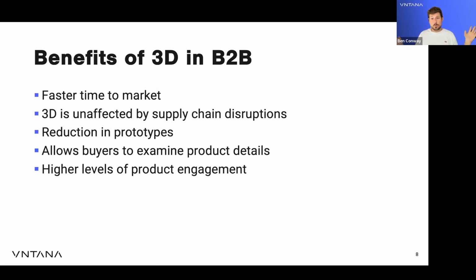And now we've got all sorts of crazy things happening in the world. So having a strong 3D process helps protect you or insulate you from those supply chain disruptions. You've got a reduction in prototypes, which is obviously great for sustainability. It's great for reducing costs. It allows buyers to examine product details closer up, as opposed to 2D imagery.